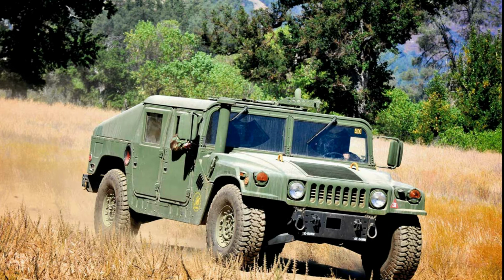HMMWV is constructed on a steel frame with boxed frame rails and 5 cross members constructed from high-grade alloy steel. Once the substructure is assembled, E-coating is applied to provide additional corrosion protection. The aluminum body reduces weight and provides resistance to corrosion. Aluminum body panels are riveted and bonded together with technologically advanced adhesives to provide additional strength. The body is designed to flex to accommodate off-road stresses.